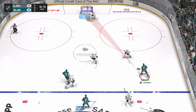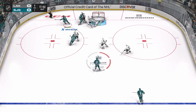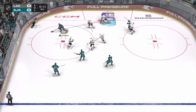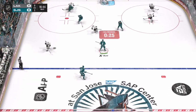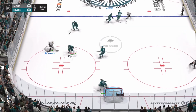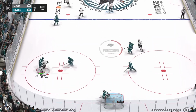Here they come up along the wing. Takes it into the slot. Aggressive and at the top of his crease and makes an outstanding save from the slot. Hammers it on net. Rito ripped it off a stick. Rocks him on the play. The Kings cross the line and gain the zone. Shot! And the goaltender comes up with a piece of it to keep it in.